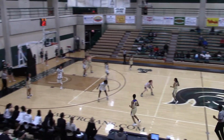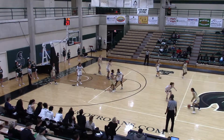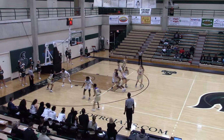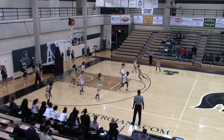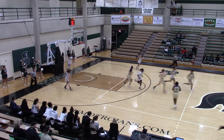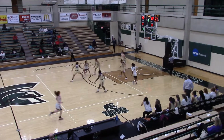Number 23 for Converse, Dominique Hill, seems to be taking her time, trying to survey what the Trojans are doing on the defensive end. And they're taking their time, passing her around the perimeter, seeing what kind of shots they've got, as number 10 goes in for the layup and makes it. Number 10, Brianna James with a nice layup as they put 2 more points on the board for the Converse side.